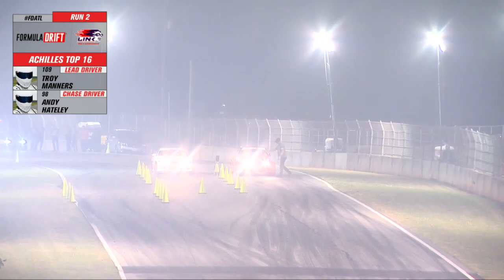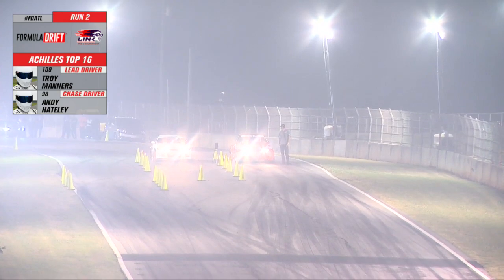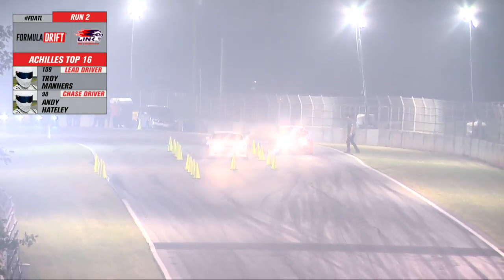All right, so again, this is a variable that the drivers just have to deal with, the smoke lingering here. The vision is not only difficult for the drivers, but the judges want to make sure they have a clear shot both on replay and to the naked eye of what transpires here on course. So here we go, Troy Manners out front, Andy Haley in that chase position.